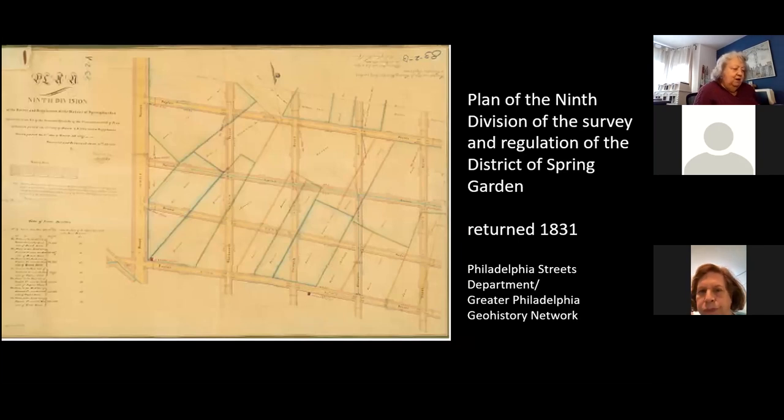I'm showing you a section of the survey of the district of Spring Garden, which lay immediately north of Vine Street, the northern boundary of the city. Here's the section of Spring Garden east of Broad. Here's Broad Street and south of Poplar Street. This illustrates very well one striking implication of the survey. The new grid relentlessly ignored pre-existing property lines. You can see those pre-existing property lines in blue here. A strategy that created problems for virtually every landowner. I mean, what the heck do you do with that leftover triangle there, sliced off from the rest of your property?